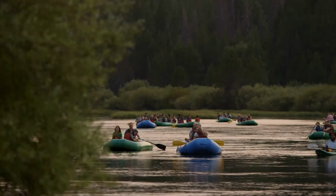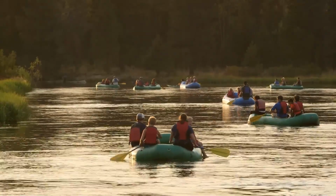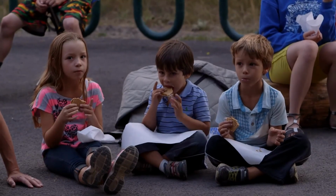Tom, what is the Family Fun Float? The Family Fun Float is a float we came up with this year where we invite families to come float 3 miles down the river on rafts. It takes about an hour, hour and a half, and it culminates with s'mores and a cowboy sing-along.